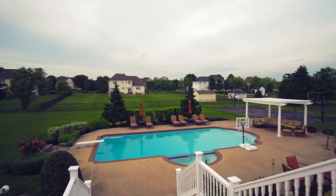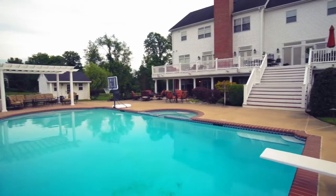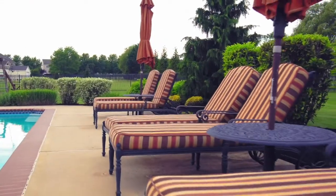An incredible outdoor paradise features a huge Trex deck that overlooks the fully heated in-ground pool with a built-in hot tub.